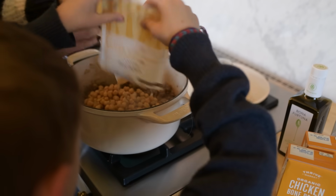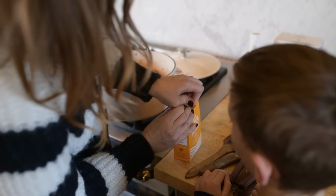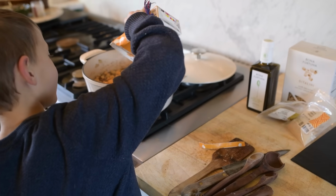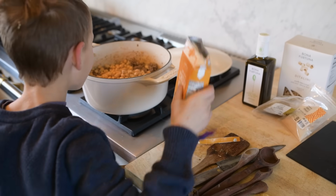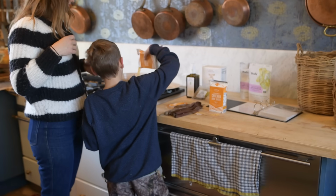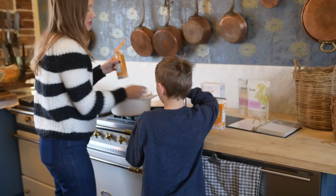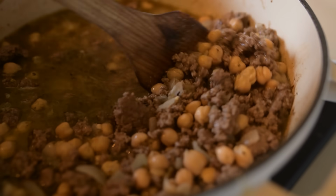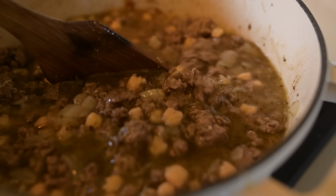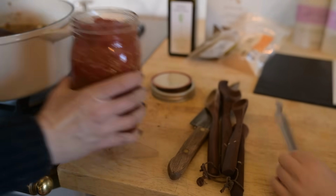The great thing about pantry soup is that it can include all sorts of different things. In this case, I'm going to be adding some cooked chickpeas, chicken broth, and then eventually some pasta and canned tomatoes from the summer harvest. The idea is that we're making use of what we have in the pantry and putting it together in a delicious way. So you can adapt this in endless ways, but it'll warm your belly regardless.